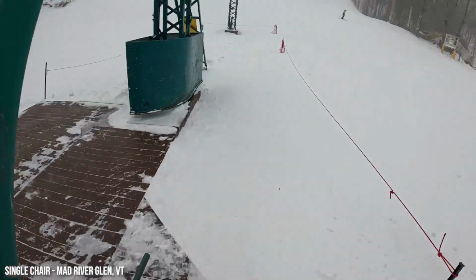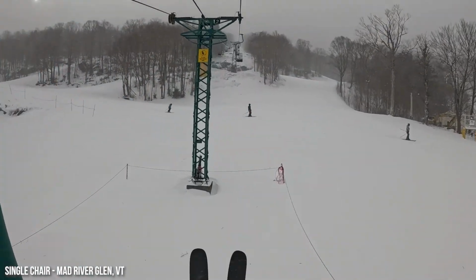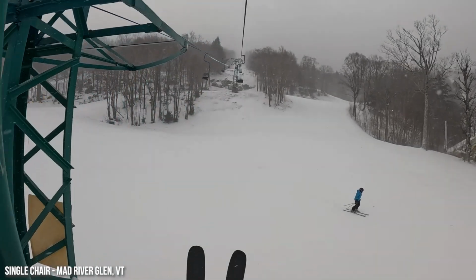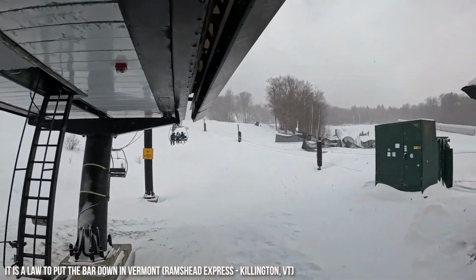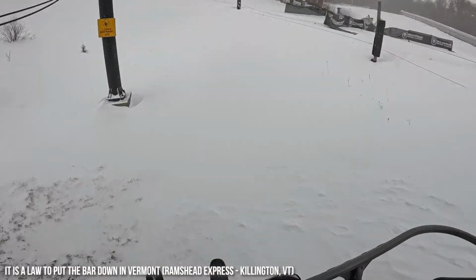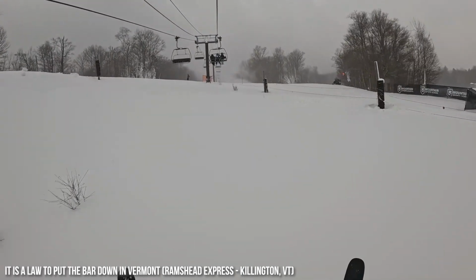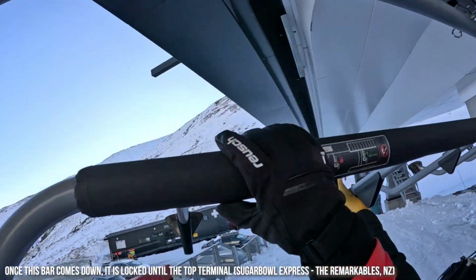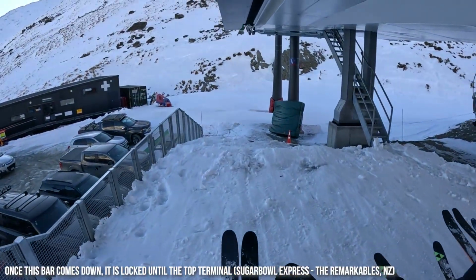Now, getting a little bit more specific, let's talk about chairlifts. Nowadays, most chairlifts have devices to keep you in the chair in the case of unexpected stops and such. Call it what you want, a comfort bar, footrest, safety bar, or just the bar. These colloquialisms all refer to the same thing. It's a bit of a contentious topic, putting down the bar, at least in the western United States. But believe it or not, on some chairlifts, you don't get a choice. On some chairlifts, you have no control of the bar at all.